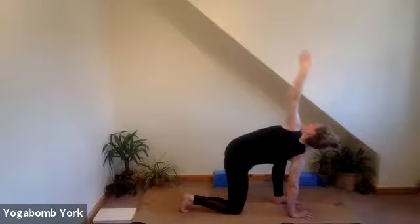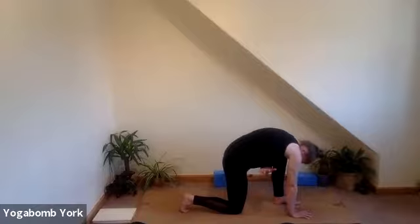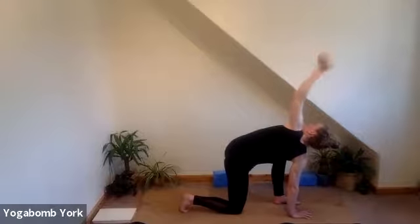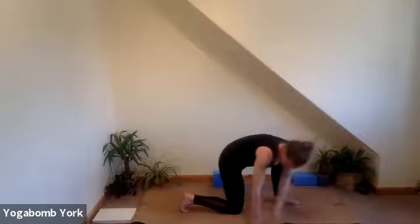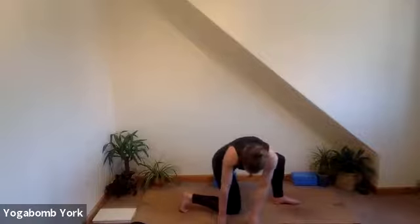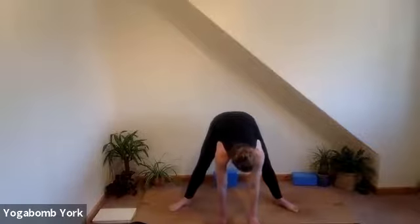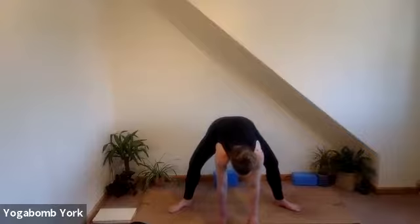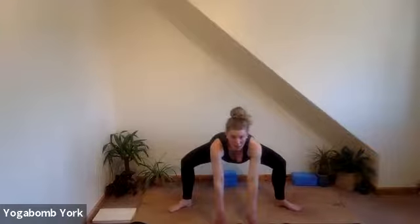So once more, inhaling up. Exhaling, left arm under the leg. Last inhalation up. And then exhaling, releasing the left hand to meet the right hand. And walking the hands round to the long edge of the mat again, turning the feet so that the toes are pointing to the corners, and heels are a little close together, and bending into those knees for a goddess squat.